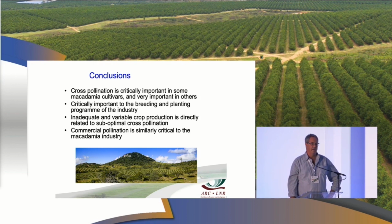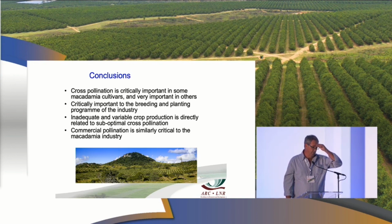75,000 hectares in the ground. It would have been good to know which are the best to plant next to each other before now, but for later cultivars, for new plantings, and for mitigation of existing solid blocks, we need to know the best combinations. Inadequate and variable crop pollination, crop production is at least partially due to suboptimal pollination.